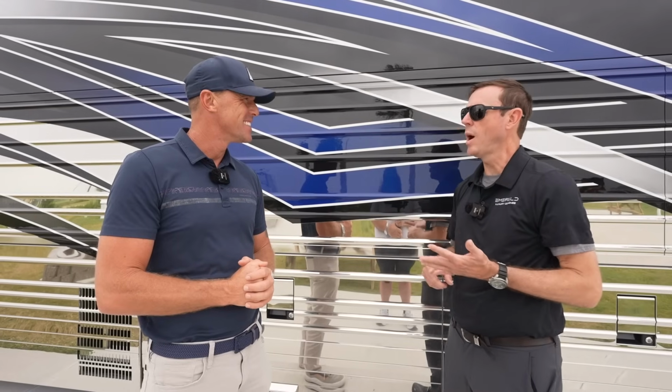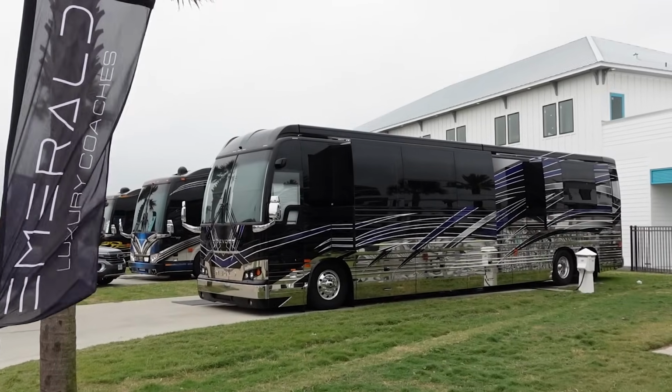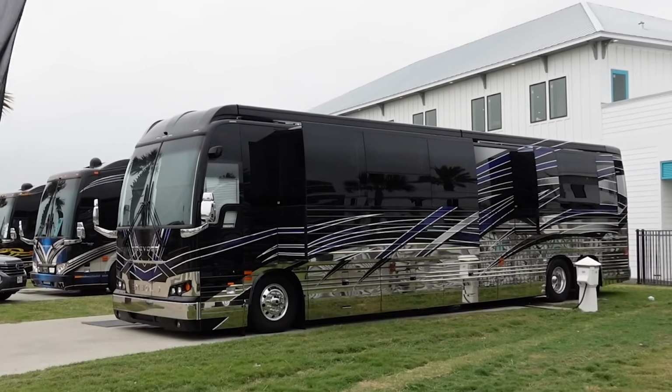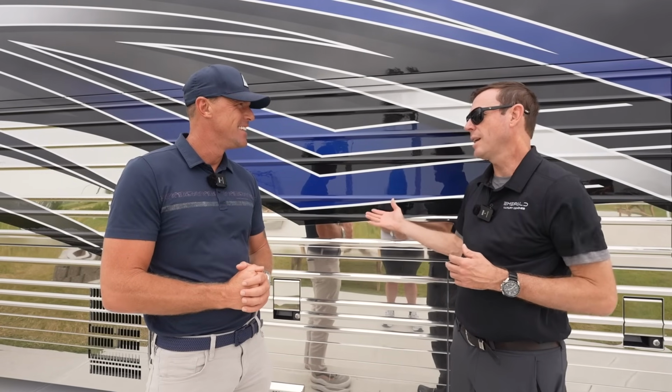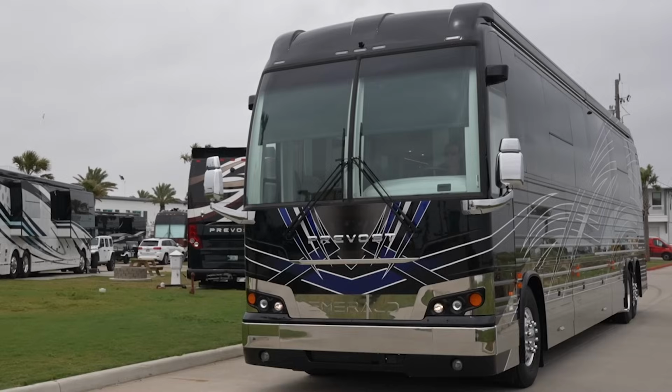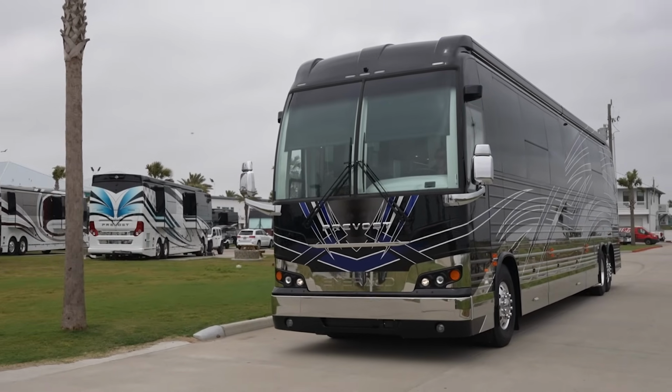So we convert a quad, a triple, a double, and then the X3 double slide. So we try to keep a mix for everybody, and everybody uses a coach differently. So we try to keep a good mix of the floor plans and what they're doing. We still have a lot of customers that love the X3, and these things are beautiful. So we still build 2 or 3 a year, and luckily we have this one to show you.